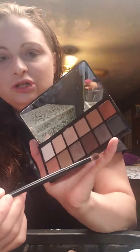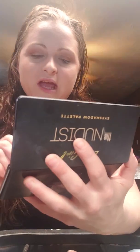I'm going to go in with this dark shade right here and put that in my crease as well, but only in the outer V.